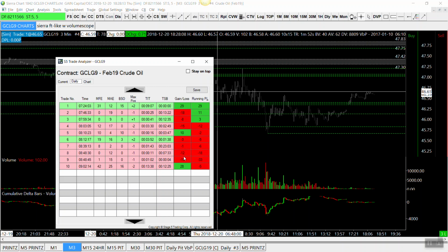So based on the sim, we're looking at potentially at least 60-65 ticks on the wrong side of this, but I'm not going to go back and say that that's what I got. I'm not going to say I would have ended up this day plus 55, 60 ticks.